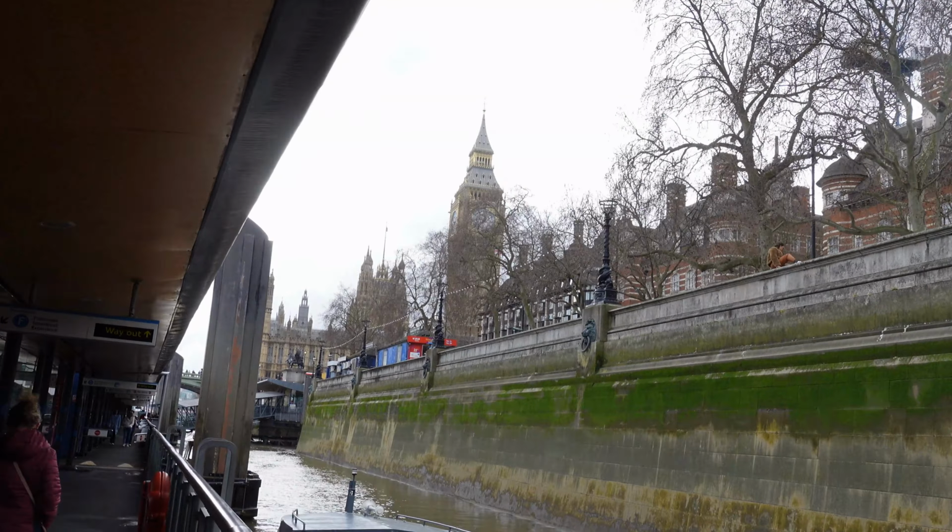When you get up the steps, I'd recommend crossing over the bridge and then going over Westminster Bridge with the Lambeth Bridge on your right hand side, because this, as you can see, gives you fantastic views down towards Lambeth Bridge, the Houses of Parliament, also across to St Thomas's Hospital.